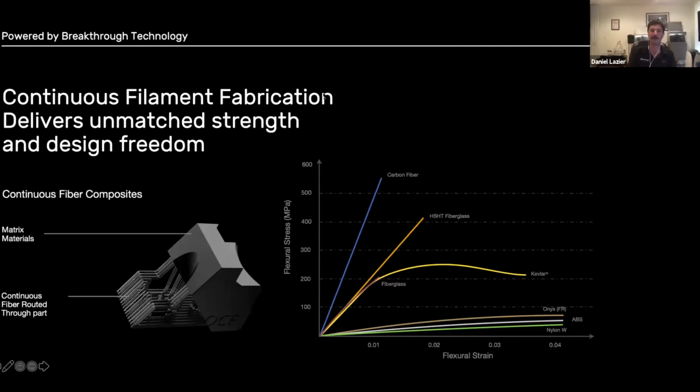We deposit a thermoplastic, in our case a nylon-based thermoplastic called Onyx, and we embed continuous fibers like carbon fiber and fiberglass into those parts, lending them the strength that makes them suitable for application spaces that are generally reserved for metals. So as we dive into some of these applications, most of what we're talking about are composite components that are direct one-to-one replacements for what would traditionally be milled on the CNC out of something like aluminum or steel.